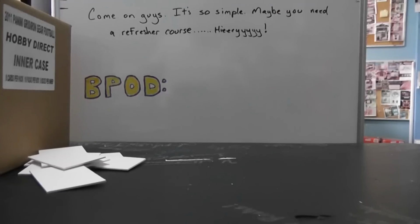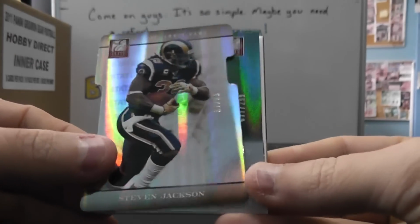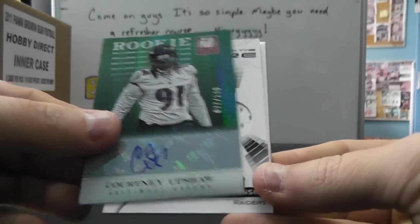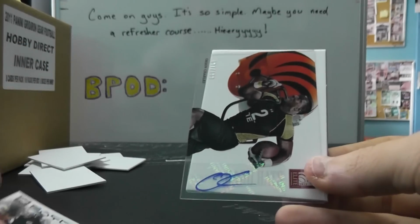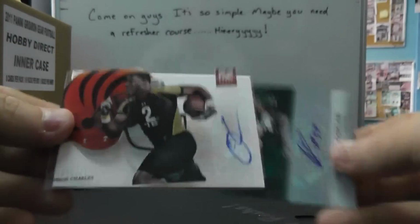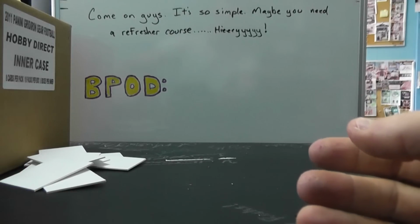Alright, let's recap it and see what you got here, George. We have die cut Steven Jackson, numbered to 39. Courtney Upshaw, $2.99. Todd Christensen, super fat card, but just a jersey, $1.99. Orson Charles acetate, there we go, $1.99. And Quentin Coples, $3.99.